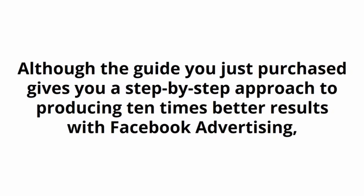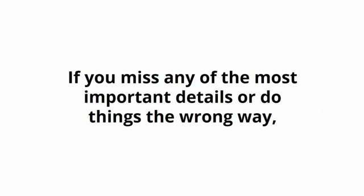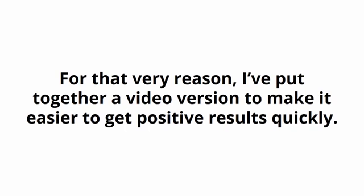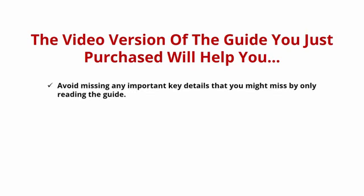Although the guide you just purchased gives you a step-by-step approach to producing 10 times better results with Facebook advertising, experience tells us that it requires learners to pay very close attention to the details to get the best results possible. If you miss any of the most important details or do things the wrong way, you may miss out on the full benefits offered inside the guide. For that very reason, I've put together a video version to make it easier to get positive results quickly. The video version will help you avoid missing any important key details that you might miss by only reading the guide.